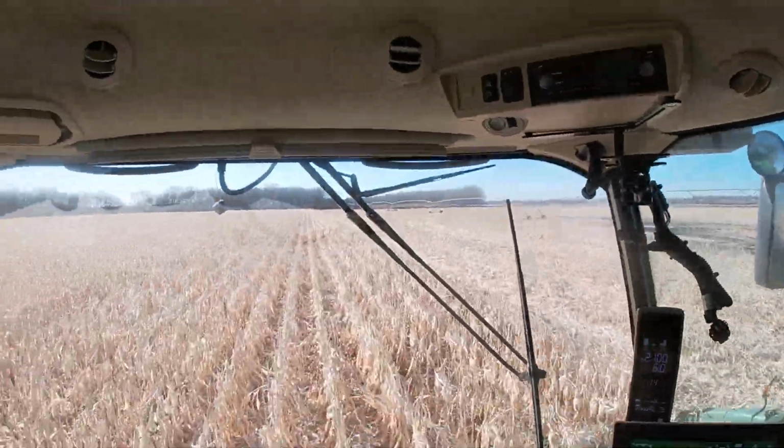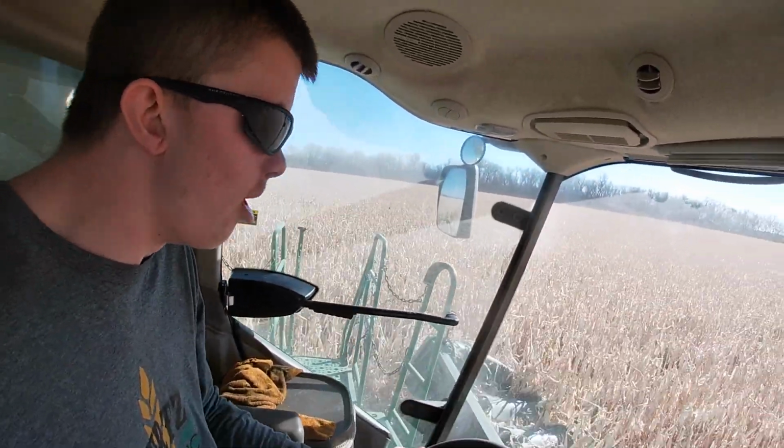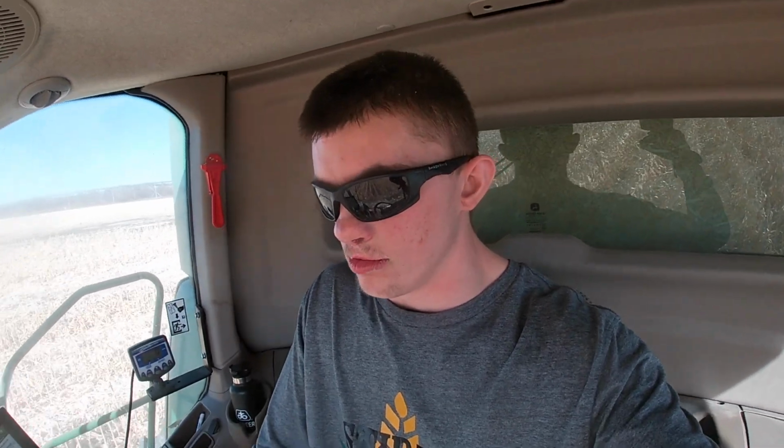So moving this pivot was successful. We got it out of the corn, but it got stuck in the process, so I'll need to get that pulled out. So we're done pulling pivots, but oh well. Just gotta keep on cutting for now.